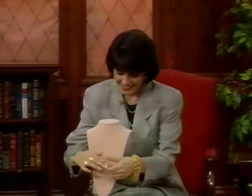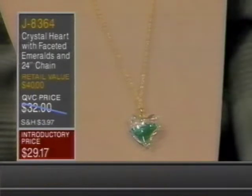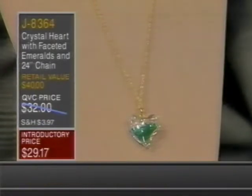Isn't this neat? Can you hear Nancy whispering? She's talking about how she'd never seen anything like this before. This brings back a lot of memories for me because I know that you have seen before the necklace that we have that has the floating gold flakes in it, the 24-karat gold flakes. That necklace with the 24 karat gold flakes was actually one of the first necklaces I had to audition with to become a host here on QVC.